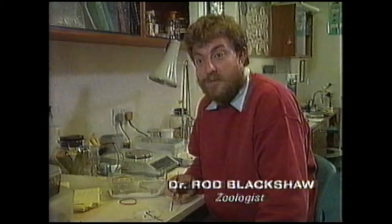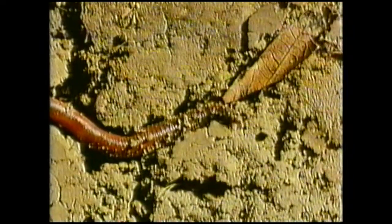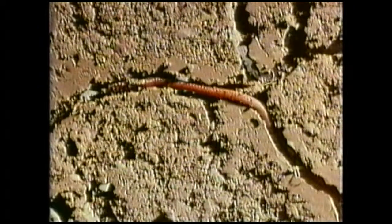And earthworms make vital contributions to our soil fertility and plant growth. Earthworms pull scraps of leaf underground, devour them, and then mix the waste into the soil. And their tunnels help water and air enter the soil.